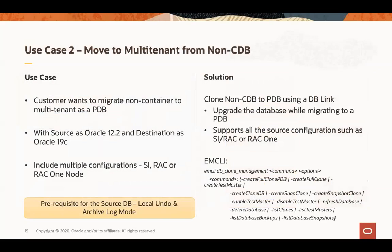Now, use case number 2, move to multi-tenant from non-container database. Many of these customers are currently exploring multi-tenant. We have another customer, Nationwide, who is currently exploring this solution, wherein they are trying to move from non-container databases to multi-tenant. They have various configurations in their data center, like single instance, RAC, and RAC One Node. And they have, again, multiple versions of databases in the data center.